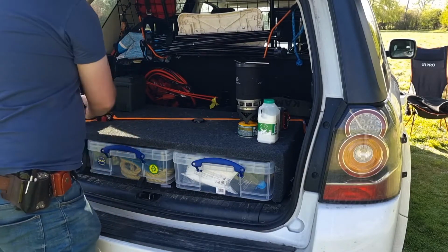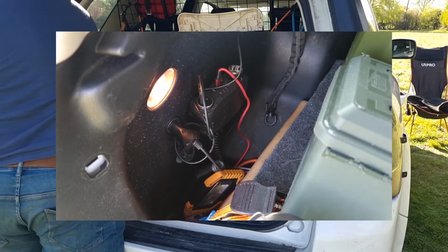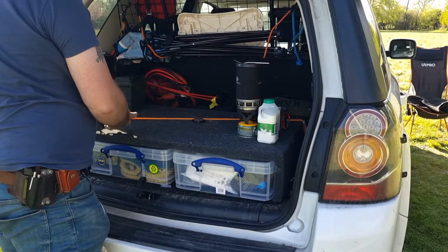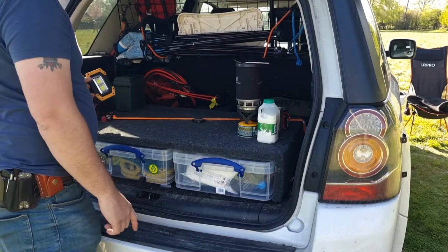Just on the side here, I've got the electric setup. Just tucked away down here, I've got, oh my god, a USB light that just lives there, really. Strobe, hey party, boom boom boom boom boom.